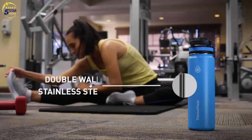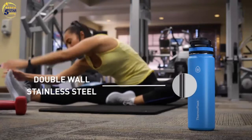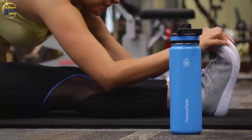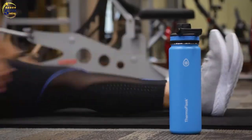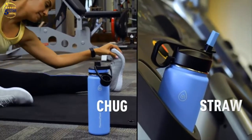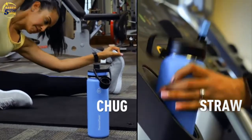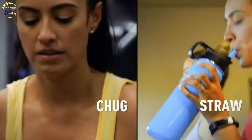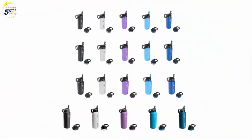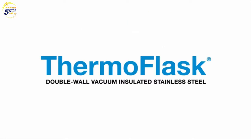Our double-wall, vacuum-insulated stainless steel bottles keep drinks cold for up to 24 hours. This Thermoflask water bottle comes with two lids, an innovative leak-proof chug lid for when you're feeling the burn, and a leak-proof straw lid for easy sipping. They both allow easy one-handed drinking. Thermoflask bottles are available in a variety of colors and sizes and come with a limited lifetime guarantee.